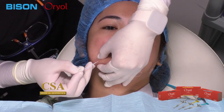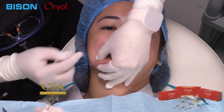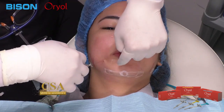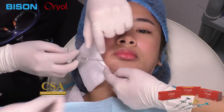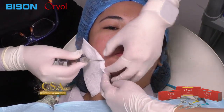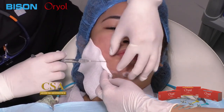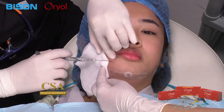And this is a tiny prick. Also, make sure you have a correct opening there, and direct your cannula perpendicularly, and we're gonna be placing the product in the deep sulcus. My goal is to somehow soften that deep sulcus there, and I'll glide in the subcutaneous plane. Okay, while gliding it already, I can push a little bit of my product material, okay? So it's normal for some resistance there while you are pushing your cannula with your product.